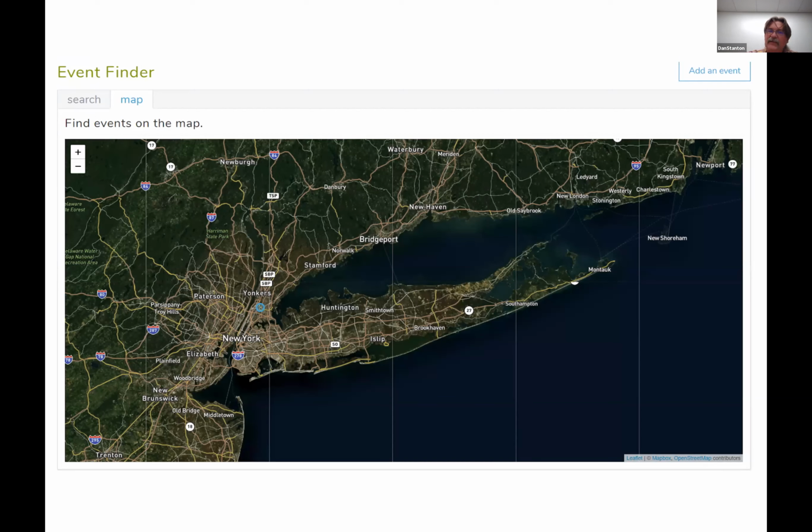So you can add things to the event finder. Anything from, again, search location, date, location, or type. It could be anything from a bio blitz to a hackathon to a webinar to a book club. Anything like that can be put into the SciStarter event finder and help people get involved.